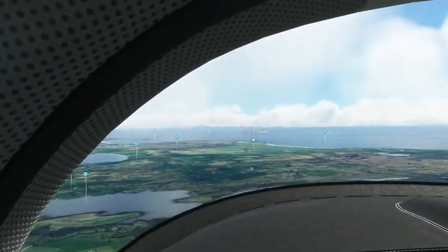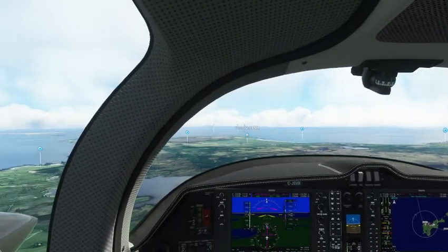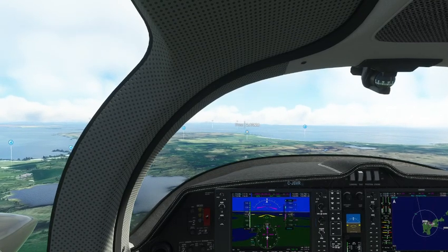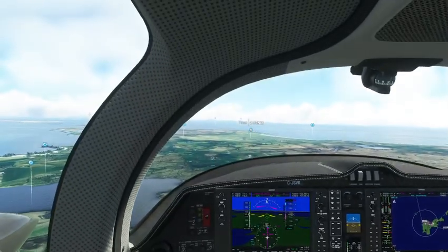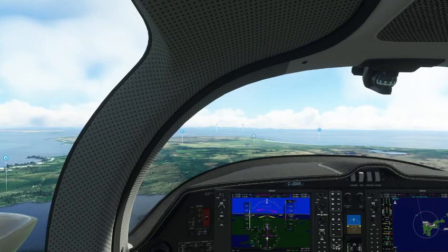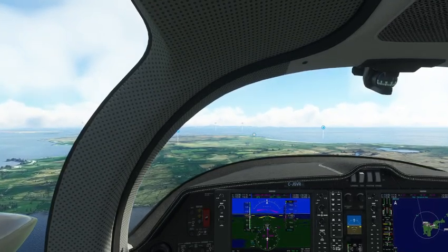I still don't have a visual of the runway. Ah, I do now. There it is there. Okay. Pull back on that throttle. Put a notch of flaps. I'm gonna go full flaps for this baby. Drop that speed, drop that altitude.